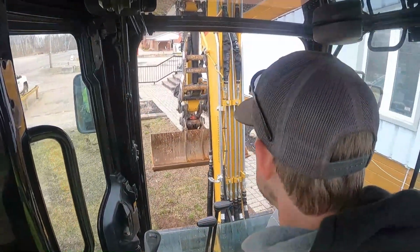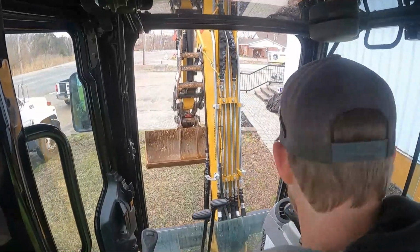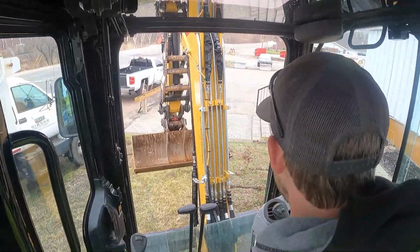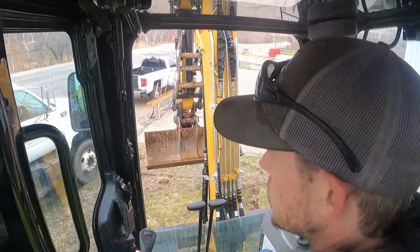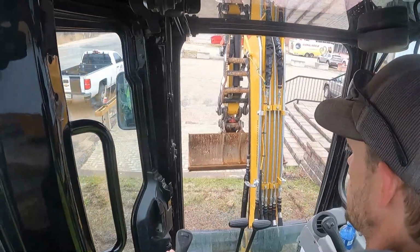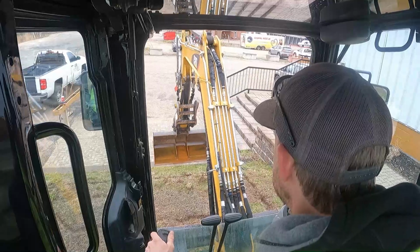She's a little tight. It's a good thing we got a small mini. Oh man, that stupid alarm is so annoying. Alright, so let's get this party started, shall we? I haven't operated this thing in months. Kind of itching for it.